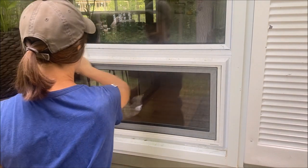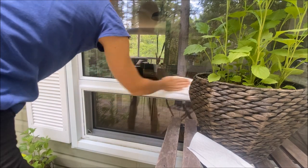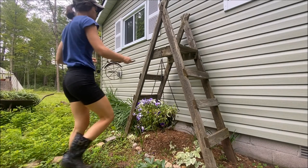This worked exceptionally well. But now that the gypsy moth season is over, I've spent the last few days cleaning the house from the remnants.